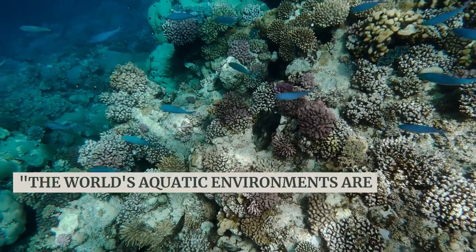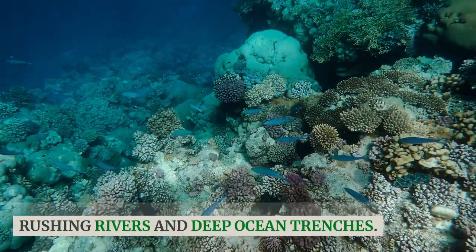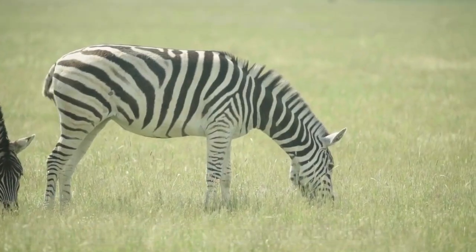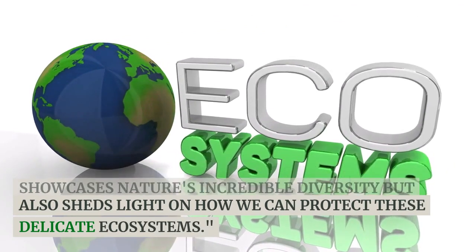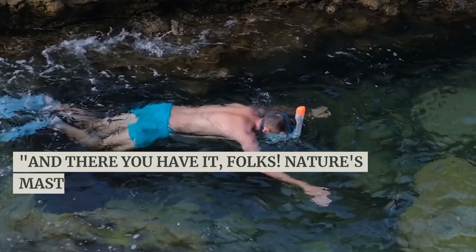The world's aquatic environments are incredibly diverse, from serene lakes to rushing rivers and deep ocean trenches. We'll explore how animals adapt to their specific habitats using hydrodynamics. Understanding these adaptations not only showcases nature's incredible diversity but also sheds light on how we can protect these delicate ecosystems. And there you have it, folks.